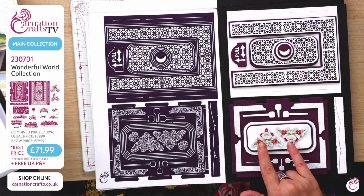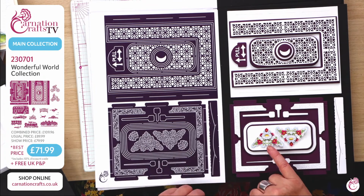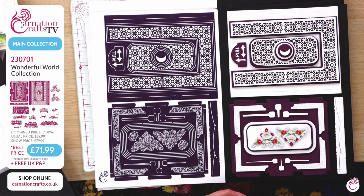So all of your elements there, plus your beautiful floral corners, and what you can't see clearly, you've got the daisies here, which are your decoupage elements, and they're just sitting here decoupaged up. So you really play with that and bring it all together and build.